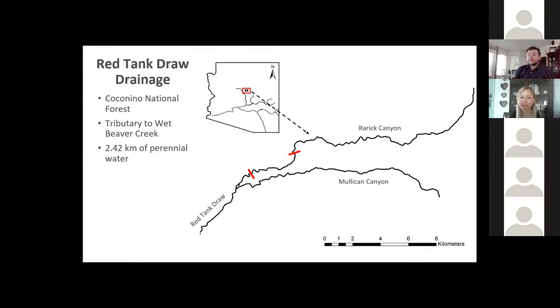So this project took place in the Red Tank Draw drainage. Particularly, it started in Red Tank Draw. It's on the Coconino National Forest. It's a tributary to Wet Beaver Creek. Red Tank Draw itself is only about a 2.5 kilometer reach of perennial water with some short dry sections. And it's separated from Wet Beaver Creek by about an 8 kilometer reach of intermittent to ephemeral water that's potentially passable during high flows.